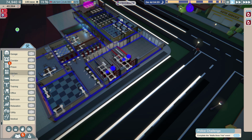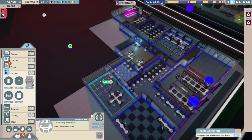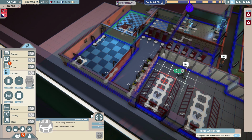The kitchen. Now, we could do with that. I would like to get that in as well from the small kitchen. Get ourselves a little actual proper sort of kitchen setup done. And then they're less likely to be grumbling about food, because I did see a couple of food icons above people's heads. There's one there as well.